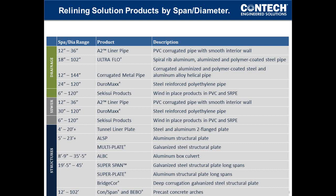What this chart shows, I know there's a fair amount of information on it, but it just shows the areas where Contech is involved in the reline and rehabilitation market. From the drainage market, again, from 12 inches through 144, and it goes through a variety of different products with A2 liner, which is a PVC pipe, a variety of different steel products, Ultra Flo with smooth Manning coefficient inside, and other metal products that are out there with different coatings that we'll discuss in a few minutes.